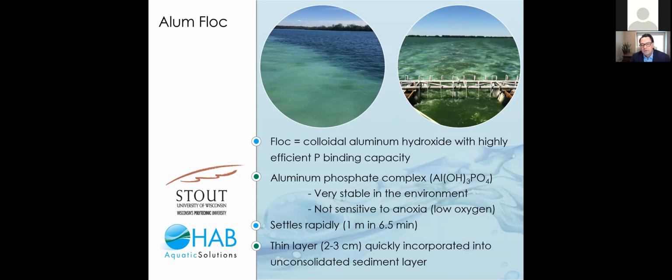So the idea here is, remember that we were discussing how the iron phosphorus bond was unstable, and iron released phosphorus when there's no oxygen. Well, it turns out that the aluminum phosphorus bond is stable. So if we can force the phosphorus off of the iron onto the aluminum, we don't have to worry about it releasing when there's no oxygen.